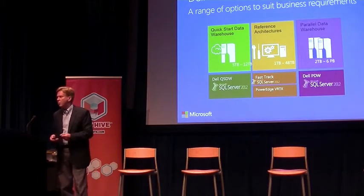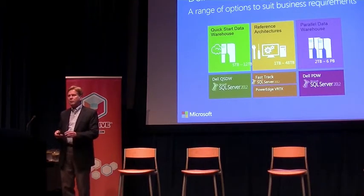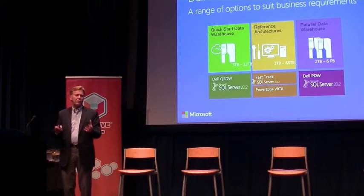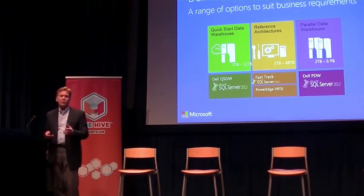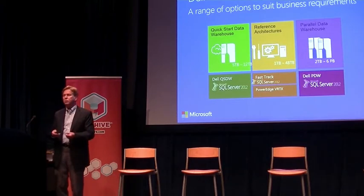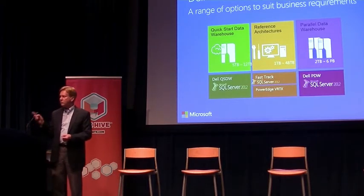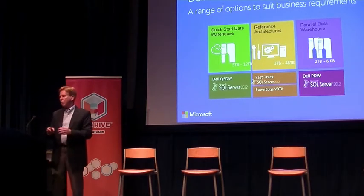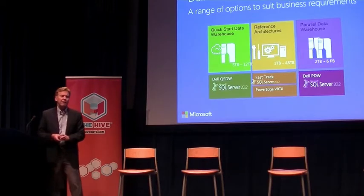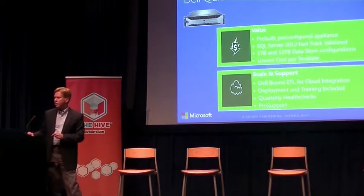As Scott indicated, we have various size data warehouses based on SQL. And at this event, obviously, we're partnering with Microsoft on the SQL Server side of data warehousing. We have a lot of good positive experience with customers working jointly together with Microsoft and Microsoft partners. We start out at the quick start, which he referenced, starts around 5 terabytes, and then we go all the way up to a 6 petabyte parallel data warehouse. We have a middle appliance, and I'll just jump through those really quickly.